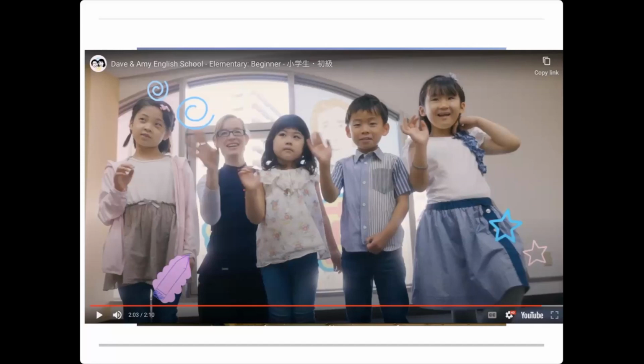Okay, but anyway, the main point is it gives you an idea of what a typical lesson would be at our school. So this is our typical lesson plan for all the children. I did a presentation about a month ago on kindergarten. Kindergarten is different, junior high school is different, but any elementary students in elementary 1, 2, 3, 4 basically have this lesson plan, but the activities and games that they do change.